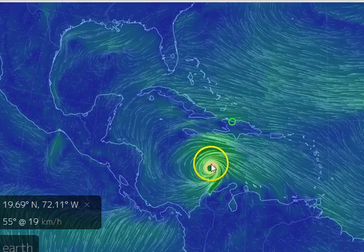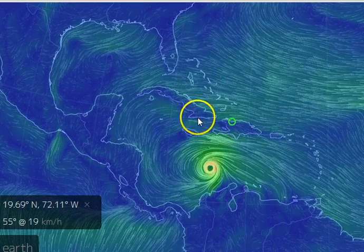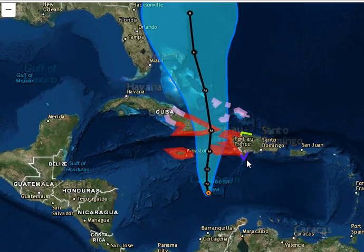Very strong winds right now in the central Caribbean. Winds have turned easterly in Jamaica, Dominican Republic, Haiti, and Cuba, wrapping around this large storm. Hurricane reconnaissance aircraft did find a central pressure of 946 millibars. Still a very strong storm with Cat 4 winds, likely to remain a major hurricane overnight tonight and into the day tomorrow. The path has changed just a little bit here.